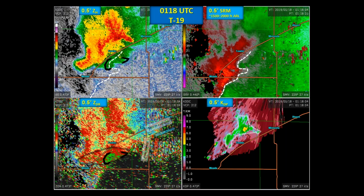However, your attention should be drawn to this area south of Fowler. You can see the brighter green, darker colors, much higher ZDR confined in that same area, where we can kind of make out this divergent signal in that downdraft boundary. In other words, could this be the new forward flank?